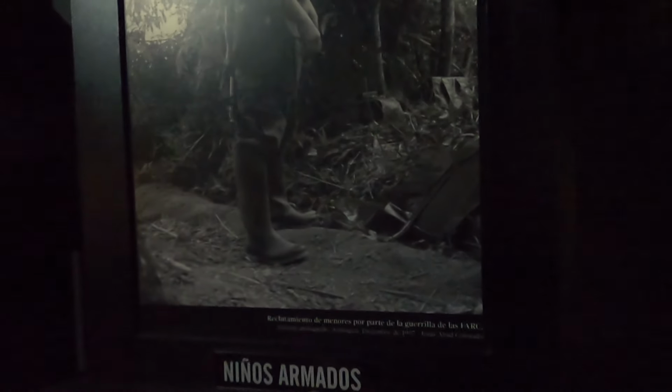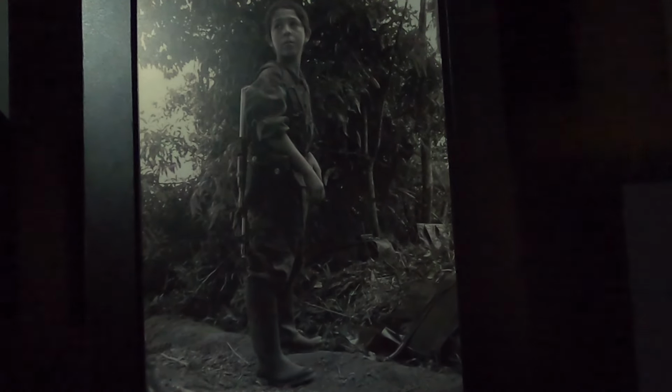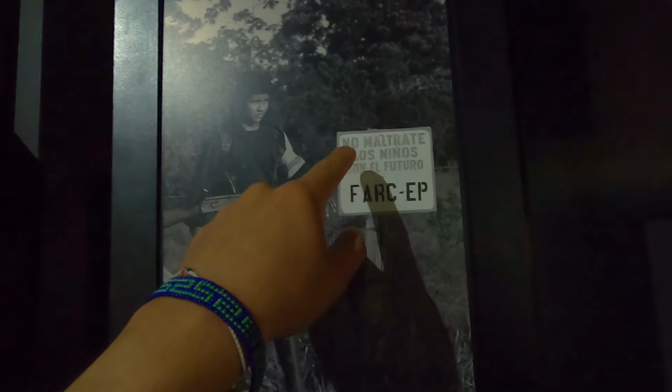This one says Niños Armados, which is kids with guns. So this kid was recruited by the FARC. Here it says, do not mistreat the children, they are the future.